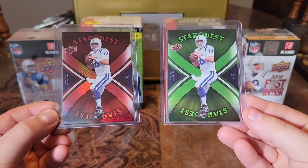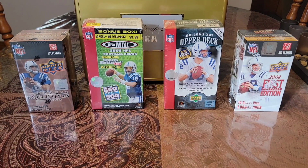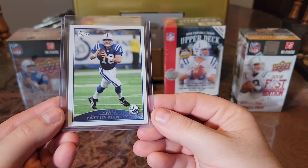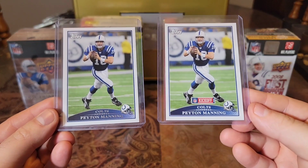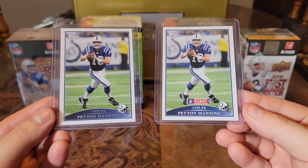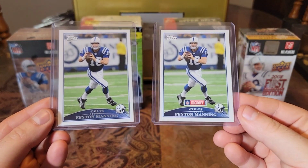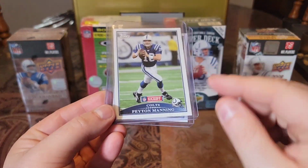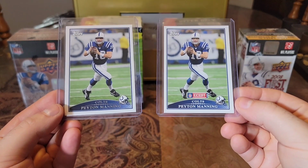Sweet. Then we'll get into the 2009s. We have this Topps. And to go along with that, I picked up the kickoff variation. That's why it always pays to pay good attention to your cards, because it's pretty much the same card. The only difference is you have the kickoff logo. Very easy to miss that.